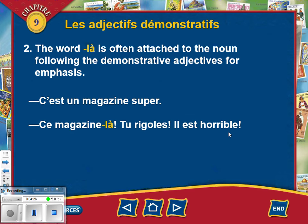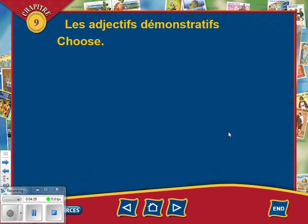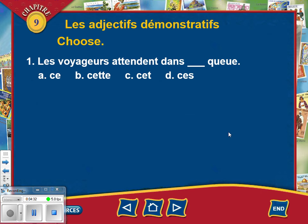Okay, on the next slide, we're going to do the exercise. Do it with me. Les voyageurs attendent dans... Now to do this right, you have to know whether your noun is masculine or feminine. Can you guess? Do you remember? Well, if you said feminine, you were right. Remember our expression to form a line? Faire la queue, faire la queue. So I'm going to use the feminine form of this adjective. Cette. The travelers are waiting in this line.